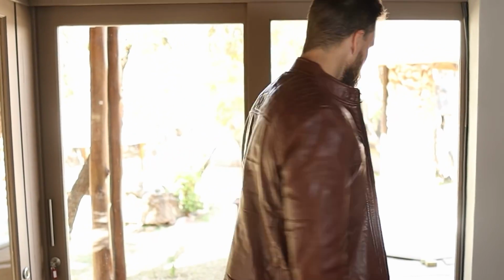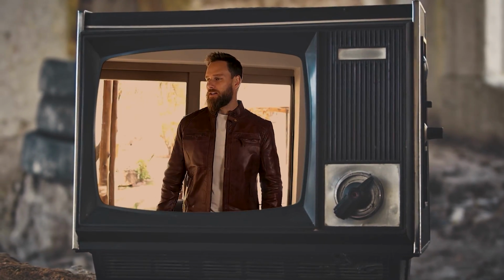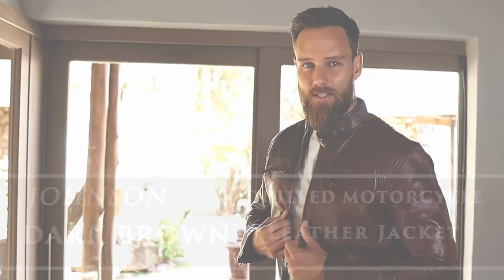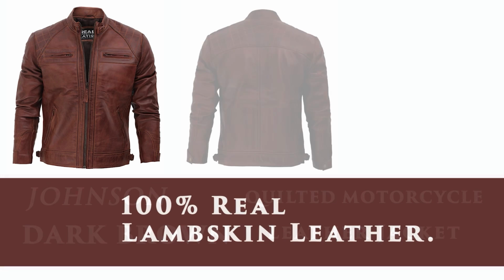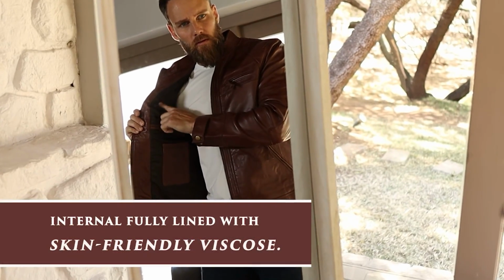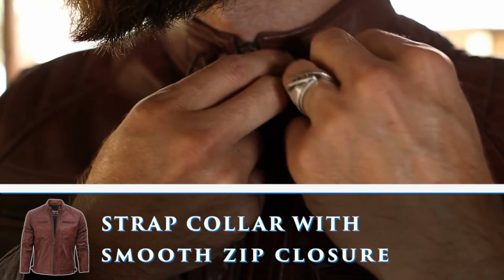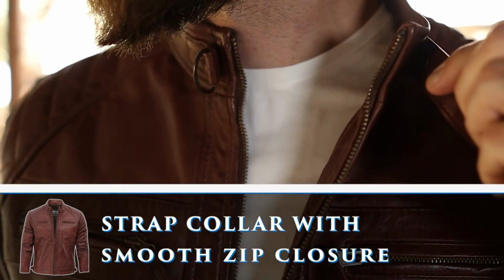Alright, first impressions, it looks good, it feels good, and it gives you that kind of Captain America feel. This is definitely a jacket that will never go out of style. Alright, let me get into some details here. This jacket is 100% real lambskin leather, it's not fake. And it's also internally fully lined with skin-friendly viscose. And when you look at the collar, it's got this awesome strap collar with a smooth zip.